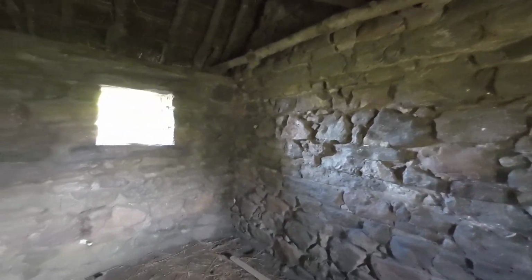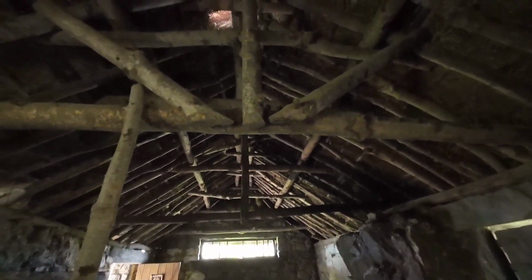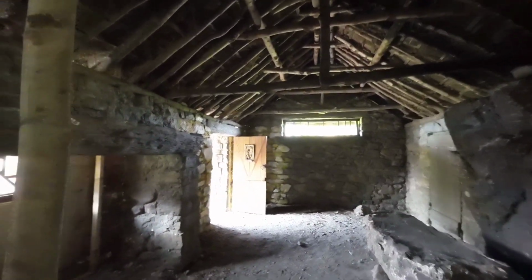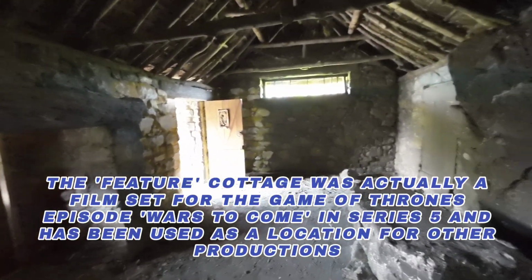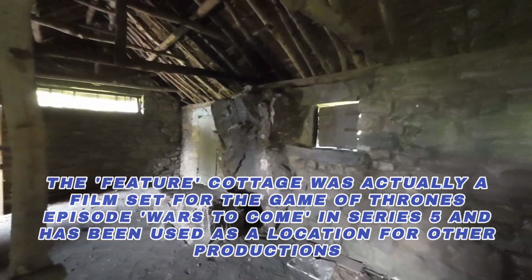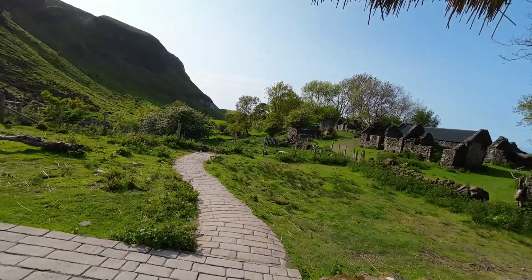See if I can get better exposure here. We've got a bit better exposure inside here, so hopefully you're getting that. But this was built for the Game of Thrones. I don't know what part or what scene it was used for, but as usual, I'll just put the description on the screen for you. But yeah, this was one of them. Yeah, so that's it.